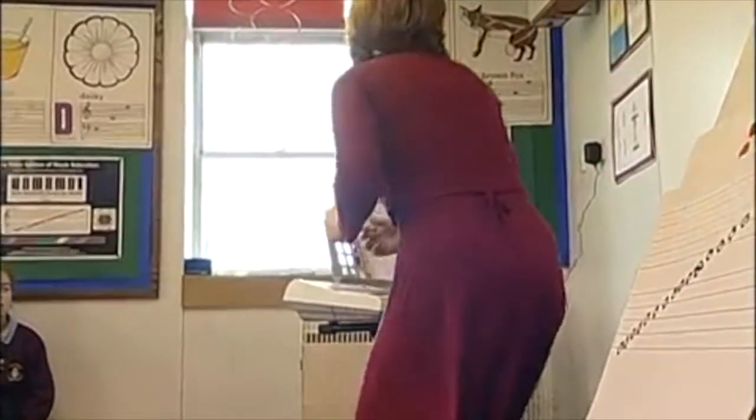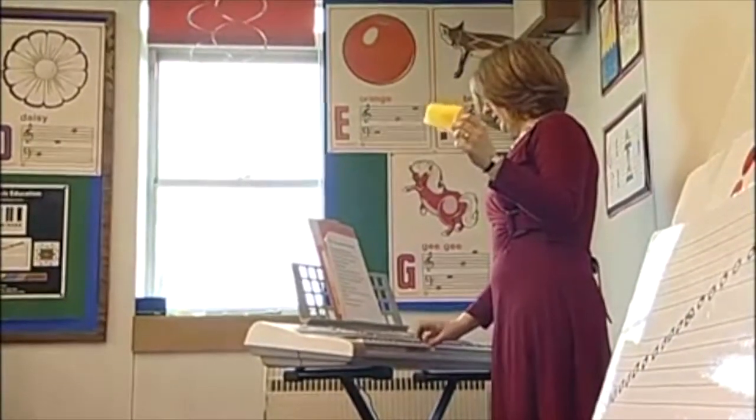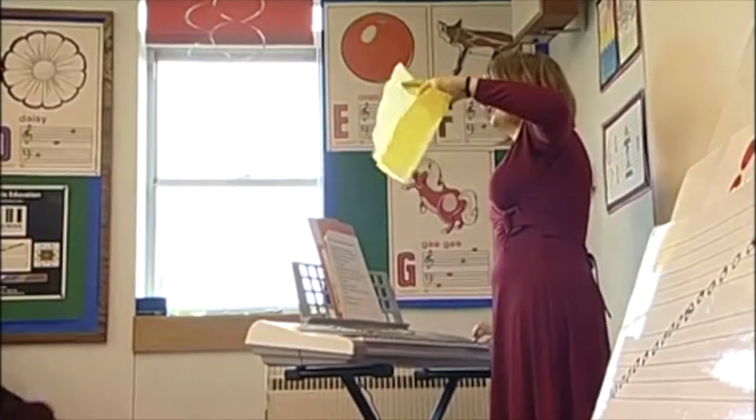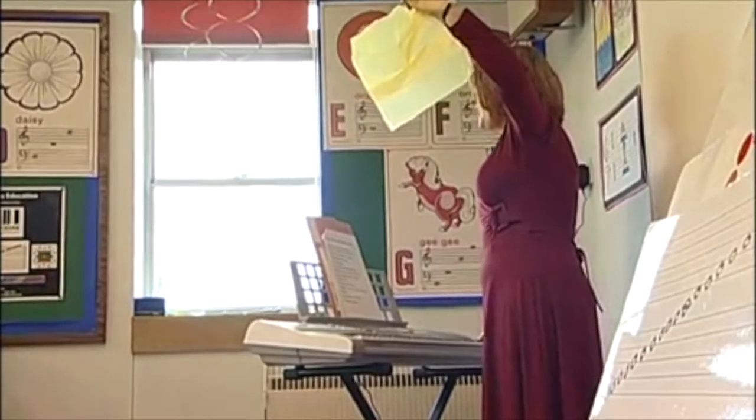And let's say this is a yellow note, just like this paper. If I play this one, what's happening to the sound? It's getting, Kirsty? Higher. Higher, and the paper's getting lighter.